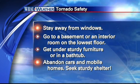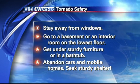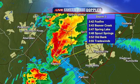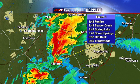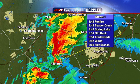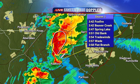Now, if Nate is set up and ready to go, he'll tell you more about the tornado warning that is in effect for Cumberland and Hoke County. Yeah, this storm right now is moving over Raeford as we speak. I want to update the storm track now. Moving over Raeford, heading toward Foxfire, Beaver Creek, eventually Spring Lake in about 15 minutes or so. There's also likely some hail north of Raeford in this thunderstorm, but we're concerned with a potential developing tornado in Raeford.